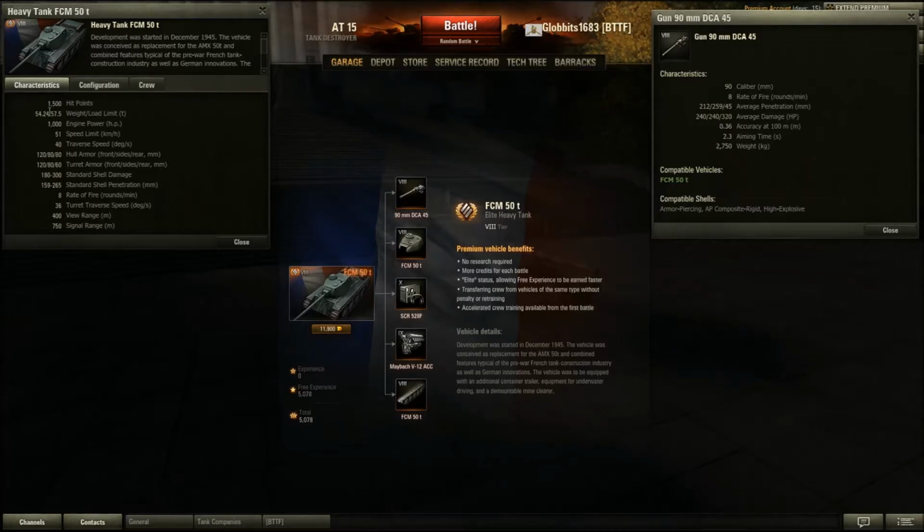1,500 hit points, 57 tons, a 1,000 horsepower engine, 51 miles an hour, or 51 kph. This is a heavy tank, guys, that could do 51 kph with a traverse speed of 40 degrees a second. It's definitely French. The armour's not great: 120 millimeters at the front, 80 at the sides, and 80 at the rear of the hull, and then 120 at the front, 80 at the side, 60 at the rear for the turret. Think about it, it's tier 8, could get into tier 10 games. Tier 10s laugh at this kind of armour.